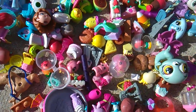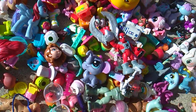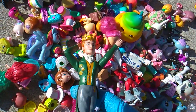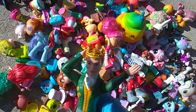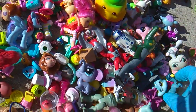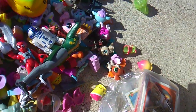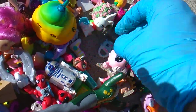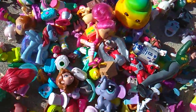Alright, R2-D2. I bet the elephant's rare. Who's this King Bling? Look at that fancy pants. Guys, what's this guy from? LPS, LPS, LPS.